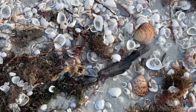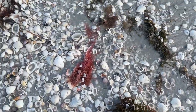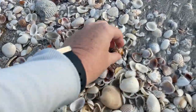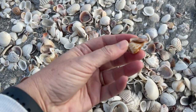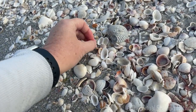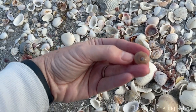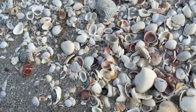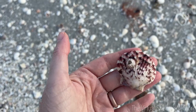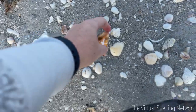A little piece of driftwood. There's a little conch. Oh, nobody home in this one, so that's good. And here's a little broken piece of a shark eye. Oh, here's a really pretty scallop with a little barnacle. You guys know I like the little barnacle scallops. Here's a little conch I almost stepped on.